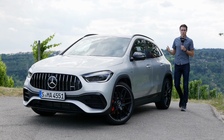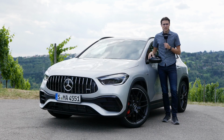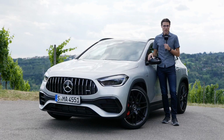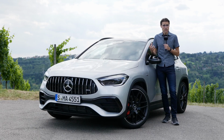And now to our conclusion for today with the GLA 45S AMG. Smells like clutch spirit. Well, so we had a sporty driving here today, no doubt about that. First of all, exterior, the new GLA has a stronger stance on the road. It's more SUV-ish. I really liked it.